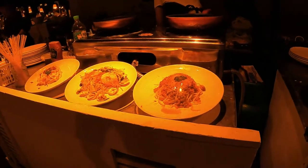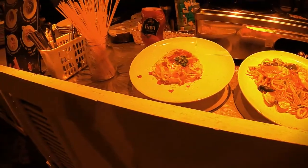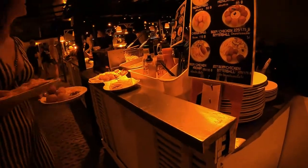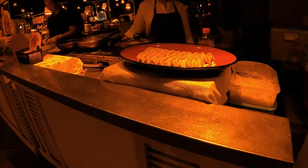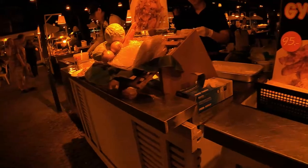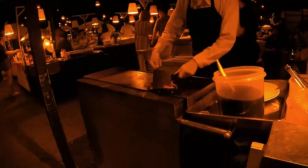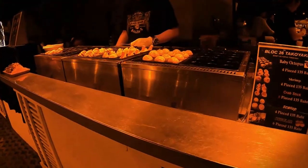There's some spaghetti as well, made of beef and assorted seafoods, and some ham. Just some French fries and. Looks good. It's like some dumplings. Oh, Japanese gyoza? Yeah. Mm. Looks good. Some yakisoba. Yakisoba ararakat? Some takoyaki. Yes.